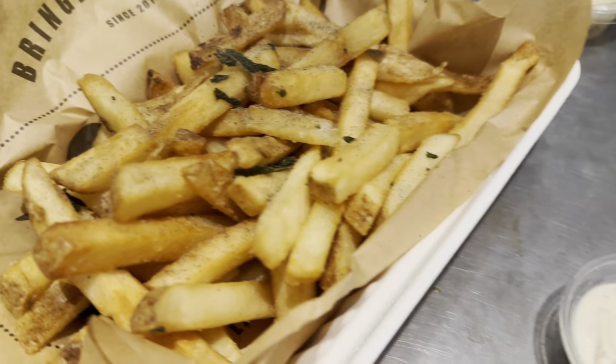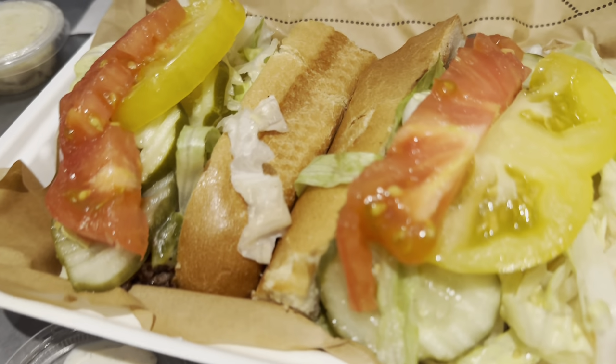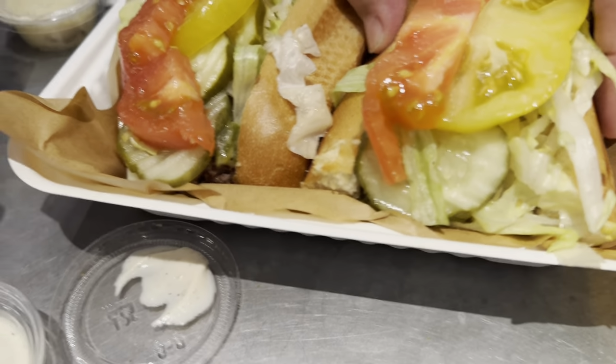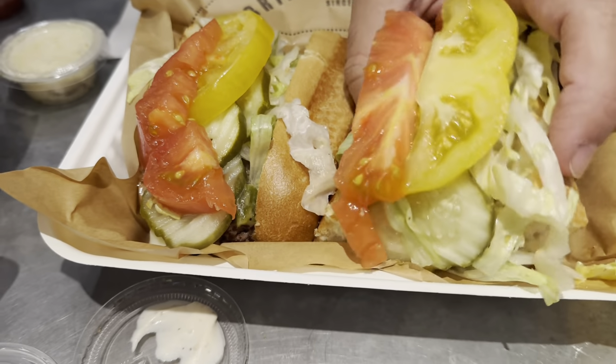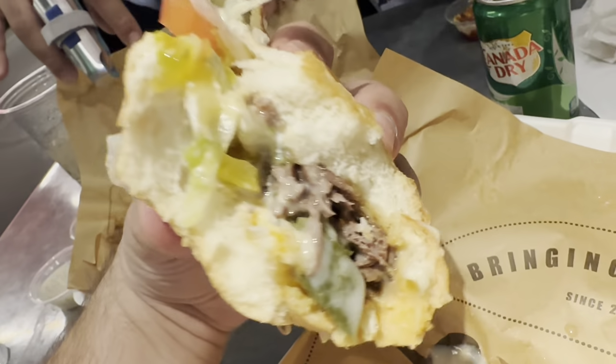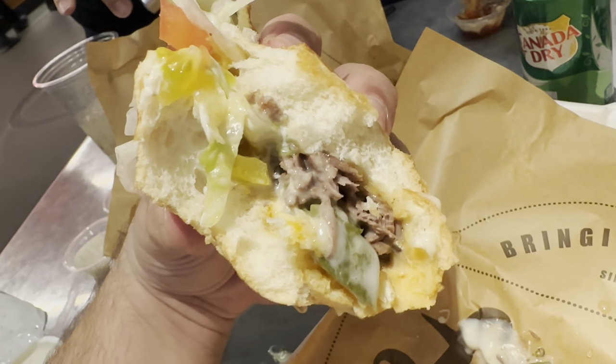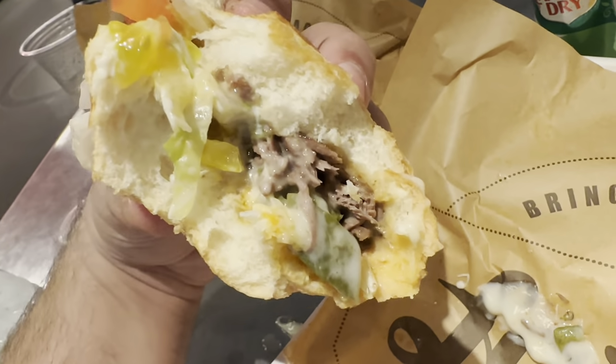It's in the Cosmopolitan. What's the name of this place? Oh, there you go. Steak sandwich. There it is. Like a nice, melted type of cheese. Very good.